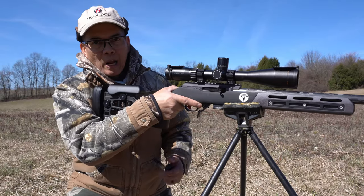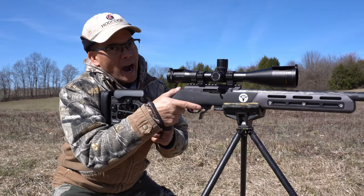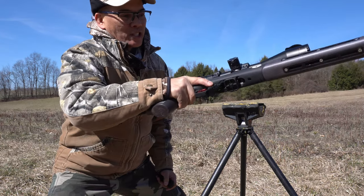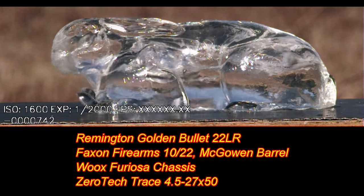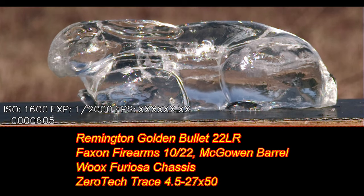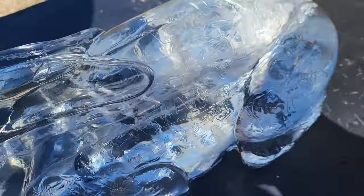All right, folks, next up, we got a couple Remington offerings. This is the Golden Bullet 36 grain hollow points. I used to get these as a kid. Nice, those definitely impacted harder, you could tell. A good old tried and true Remington Golden Bullets.